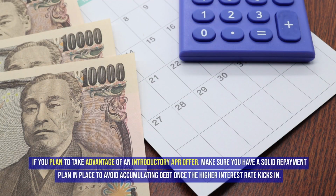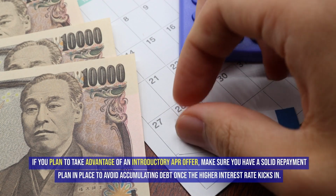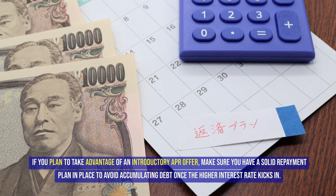If you plan to take advantage of an introductory APR offer, make sure you have a solid repayment plan in place to avoid accumulating debt once the higher interest rate kicks in.